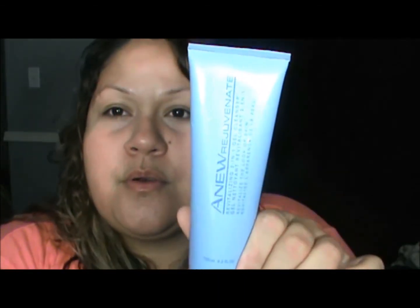Okay, so my cleanser is the Anu Rejuvenate Revitalizing 2-in-1 Cleanser Gel, and I use this in the morning and at night. I wanted to show you, it has beads. I don't know if you can see that. I know the lighting is a little bit bright, but it does have those beads. I use a little foam brush for your face until they disappear. If you don't have one or prefer using your hands, you can do that, and you would just rub it into your face in circular motions until those beads dissolve.